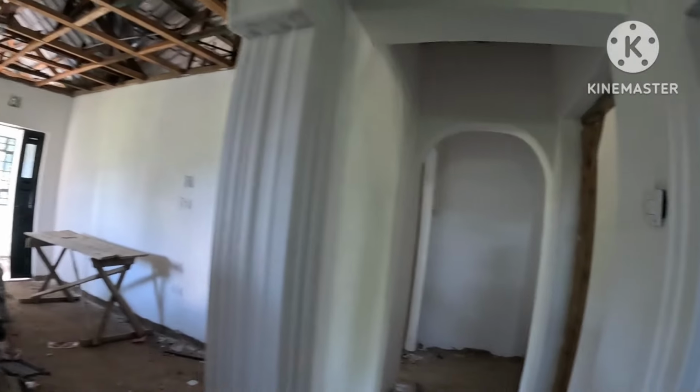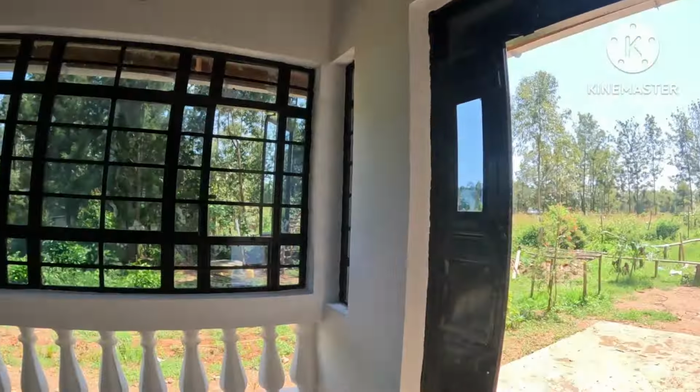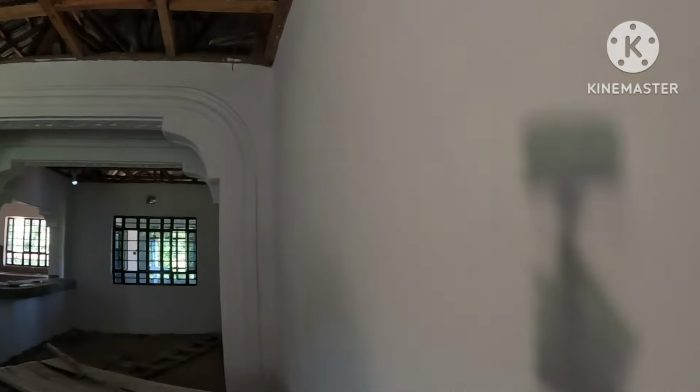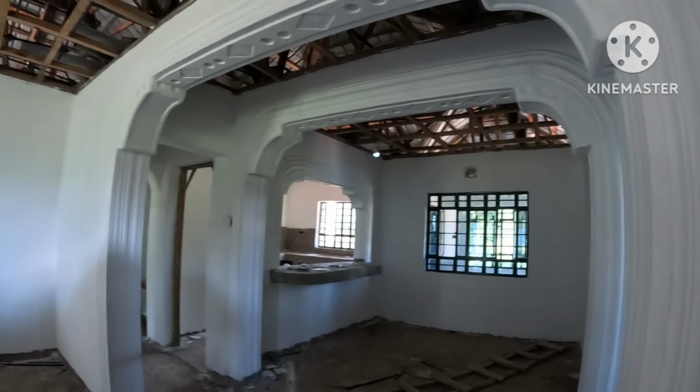So this was the final look of it, and all I can say is the work done is nice, from the very first on that side on the veranda to the inside, and later we are still working on it. It's a beautiful look from here, guys, up to the inside. I can see there is nice work done, very beautiful. Wow, this is so great.